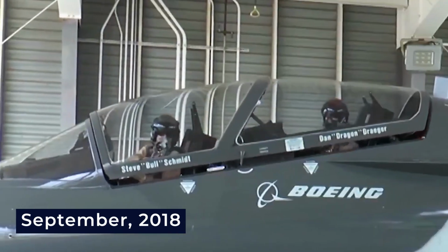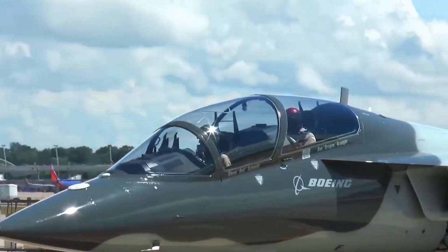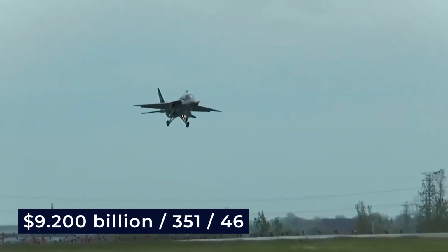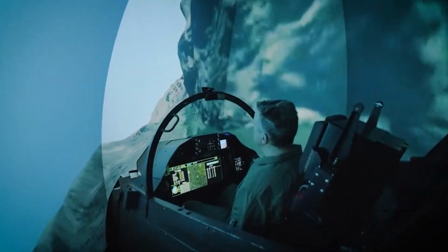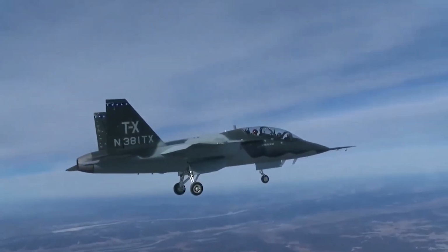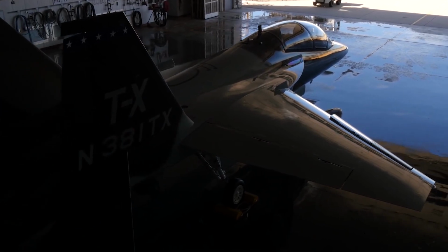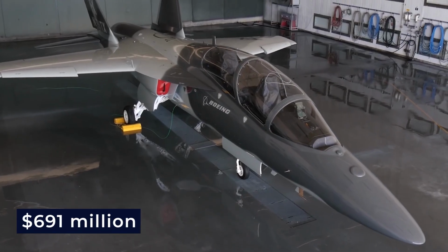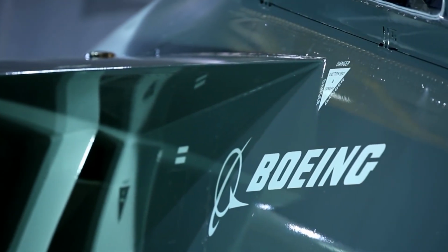By September 2018, the USAF announced that Boeing's proposal would lead the future of pilot training under a $9.2 billion contract for 351 aircraft, 46 simulators, and maintenance support. Additional options could increase the number of jets to 475. The project also came with financial challenges. In 2018, Boeing absorbed a $691 million pre-tax charge, partly due to the TX program.